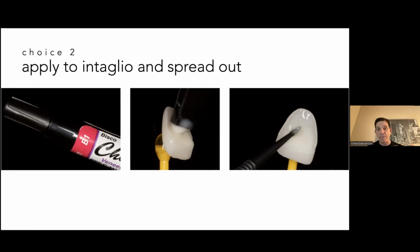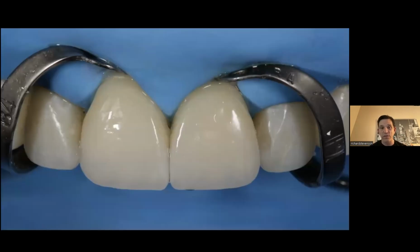But people say, how many veneers did you get done? And I go, well, 6.5, because I got this one over here that broke at delivery, but it's actually doing just fine. And so the veneers get delivered.